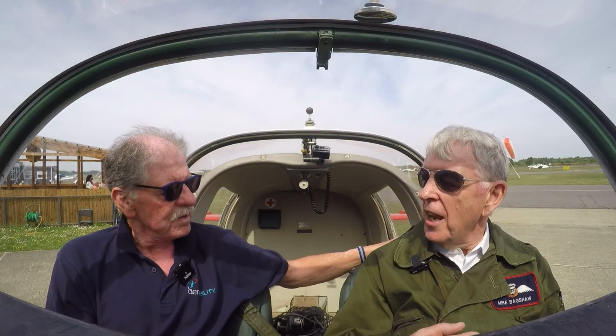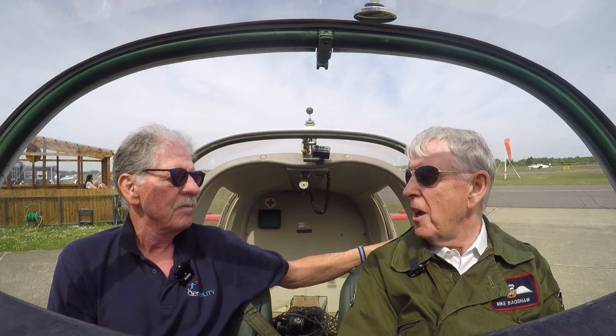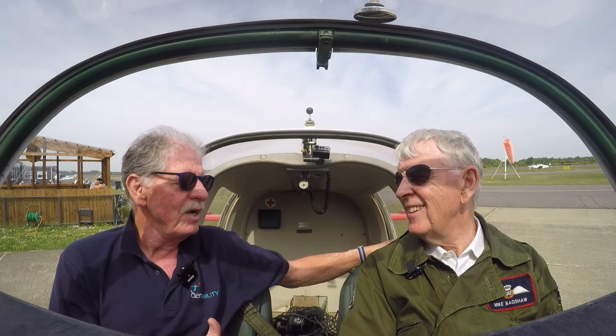If somebody flies into a mountain because of bad weather, somebody has erred. And an error doesn't necessarily mean pilot error. It's this chain of events joining together with a horrendous outcome. It is indeed, but it's not always necessarily the pilot, is it? No. It could be engineering. It could. As I say, if the wing falls off, yeah.